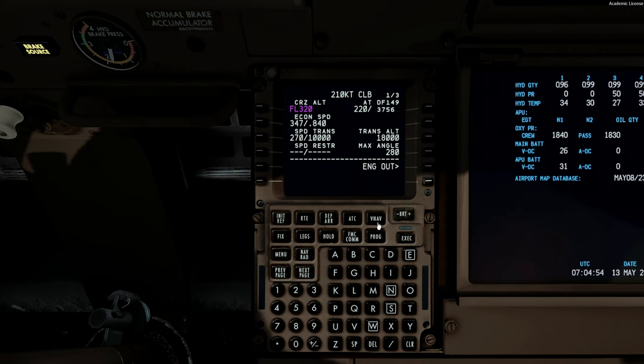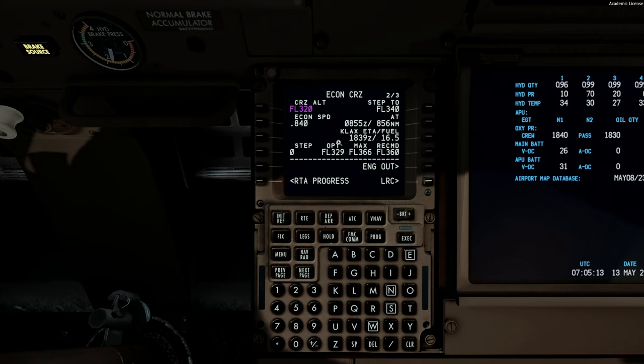Then go back. VNAV, transition altitude here in Frankfurt or in Germany is 5,000, so we'll plug that in. This is checked: 270 at flight level 100. We'll need to get ATC clearance to pass the restriction of 250 knots. That's checked. Next page, optimum 329.